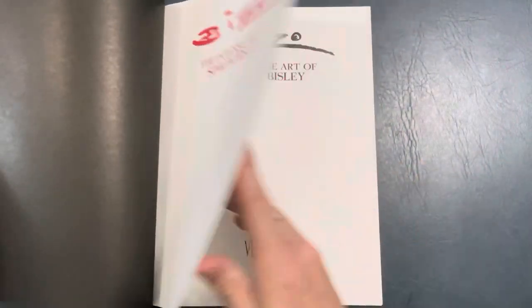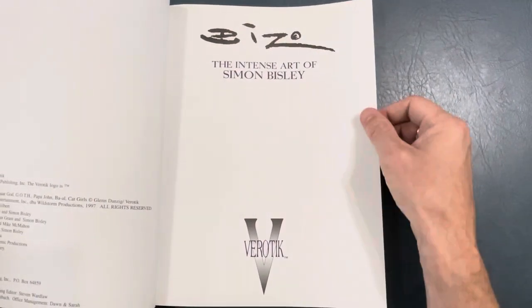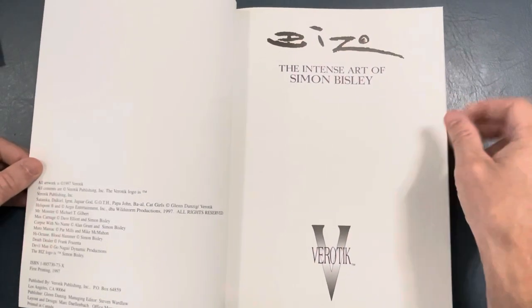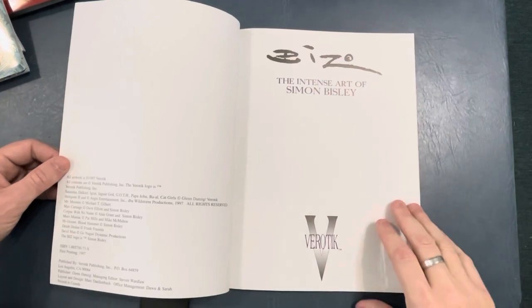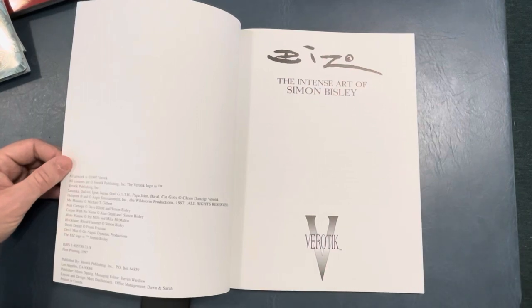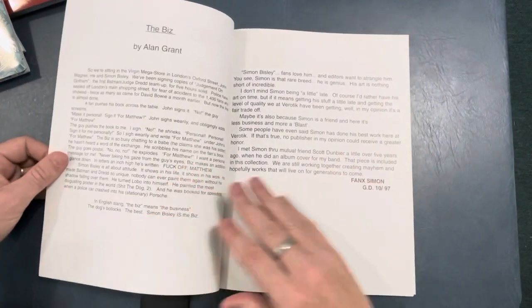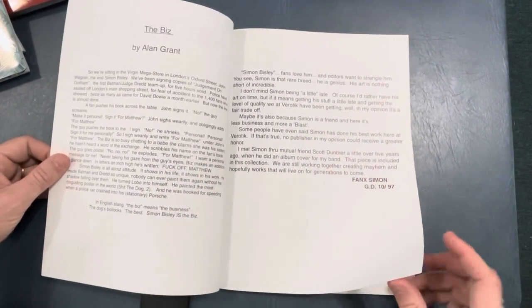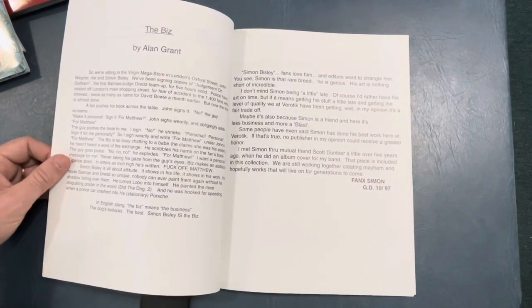I got this book back, I believe, when it came out in 1997 through Verotic, who did the Death Dealer series. It didn't last too long, but Simon did the first issue, then Liam Sharp did a couple, issues 2 and 3, whose work is also intense, and then Arthur Suydam finished it. But let's just look at this. You got an introduction by the writer, Alan Grant. Oh yeah, his Batman, Judge Dredd. That was fully painted. Holy crap.